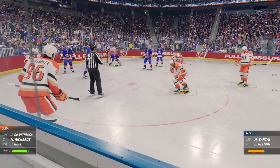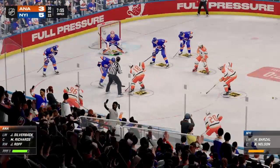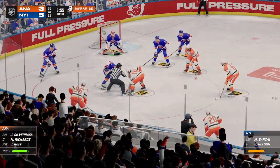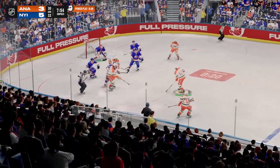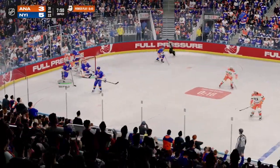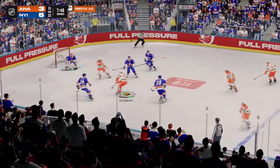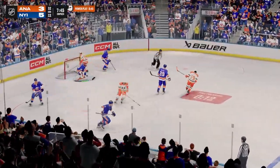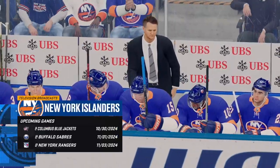Nelson's side still shorthanded here as they slide in for the faceoff. Richards wins it. They'll go to work now on the attack. And a strong effort on that play. The Ducks have it in the offensive zone. Oh, what a stop as he used the paddle to swat it away.